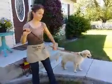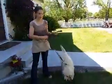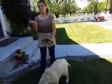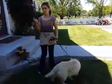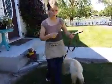So that's our manners. Next I'm going to go to obedience commands. I'm going to show you come, sit, stay, down, stay, crate, drop it, watch me, and go to bed. We'll come back over here to the crate.